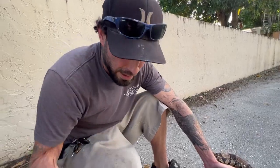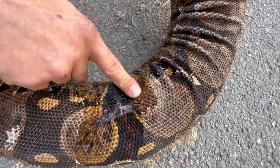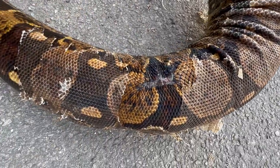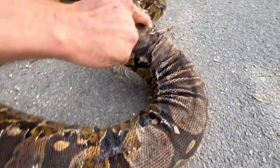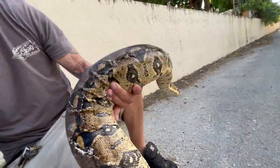Why do I know that? There's a gigantic scar that looks like a bite from a rodent, and a very large rodent, so that's gonna be a bite from a rabbit. And there's multiple scars on him. It's not just the one. So he did this repetitively. Now, this is why I always tell you guys this.